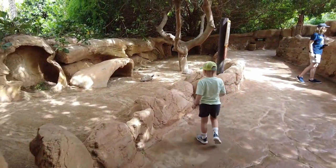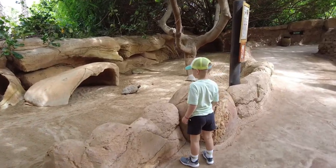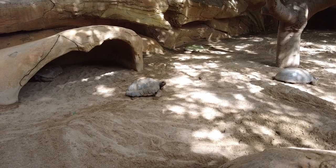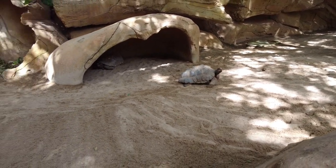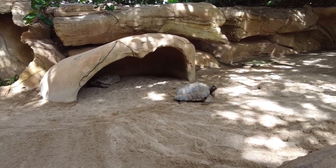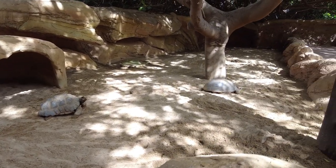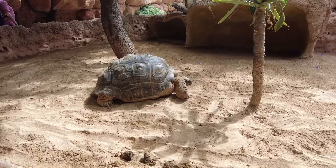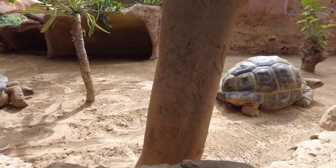We have now found little babies. Yeah, no, I did see them. Would you want to see that? Yeah, they're in there. You would want those little guys, wouldn't you? So then they've got giant turtles, look at that. Absolutely massive.